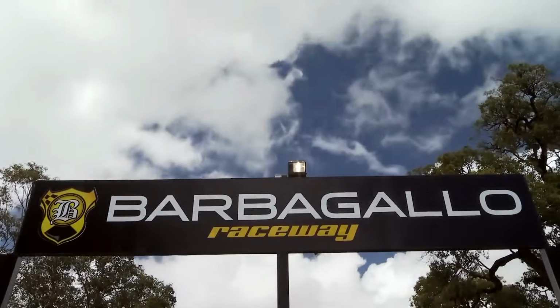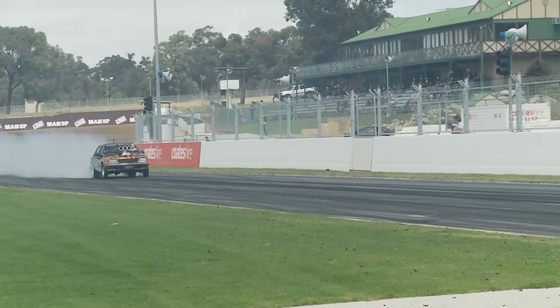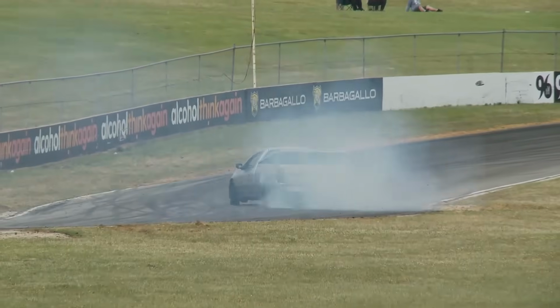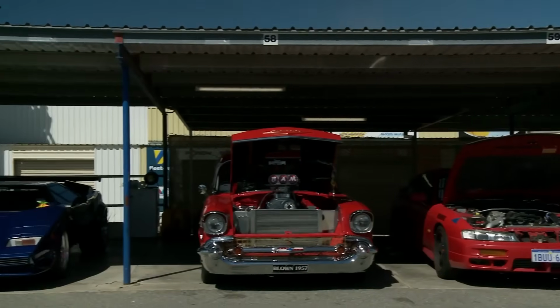So we're here at some track I can't even pronounce, looking at cars I don't even recognize, but I know a good turbo blower and nitrous when I see it, and every car here has one. What Gup has put together is kind of like the ultimate cruise night with no cops.